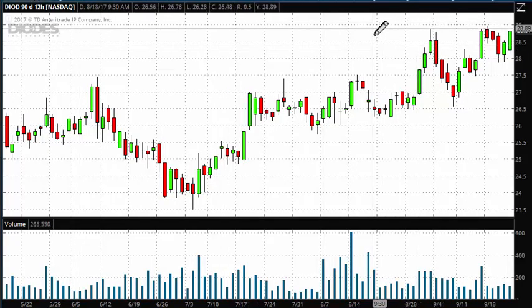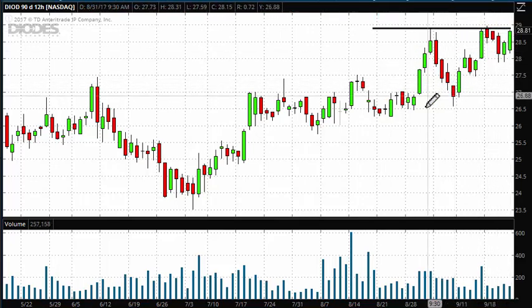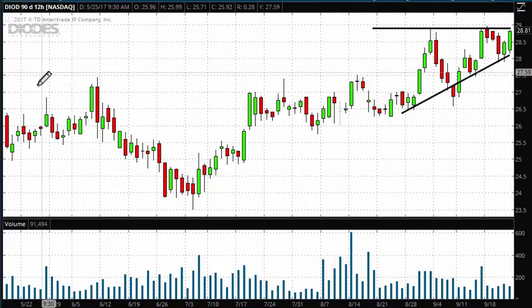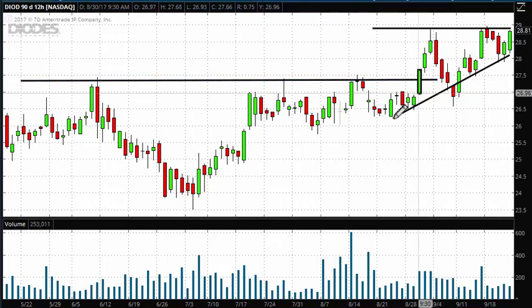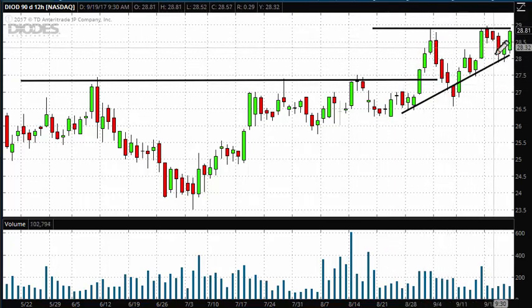DIOD. Okay, kind of another ascending triangle type pattern. Broke this resistance right around 27.30, and then rallied up, and now it's getting in a tighter range consolidation, volatility contraction type pattern. So I think this one could do 29 or better. Make a nice push through that area.